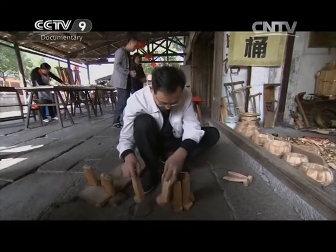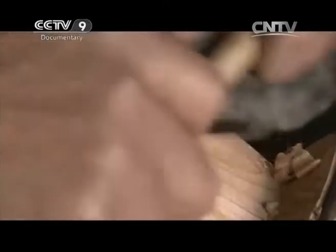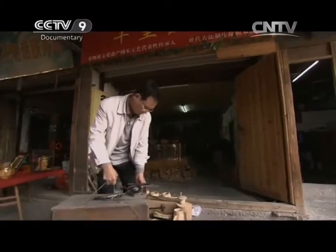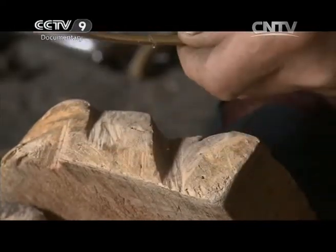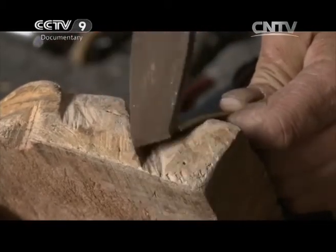He carefully fits more than a dozen planks together and polishes them using various tools. The next procedure is hooping, the most complicated step in the entire process. Hooping involves using bamboo or metal strips to fasten the parts together. This is what will determine whether the bucket will hold together in the future.